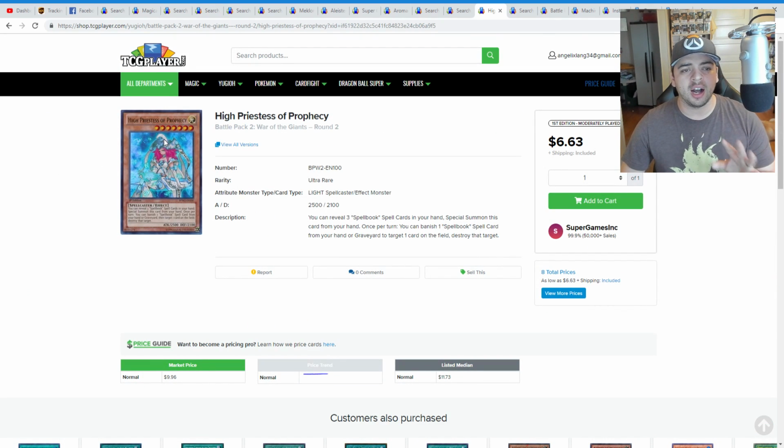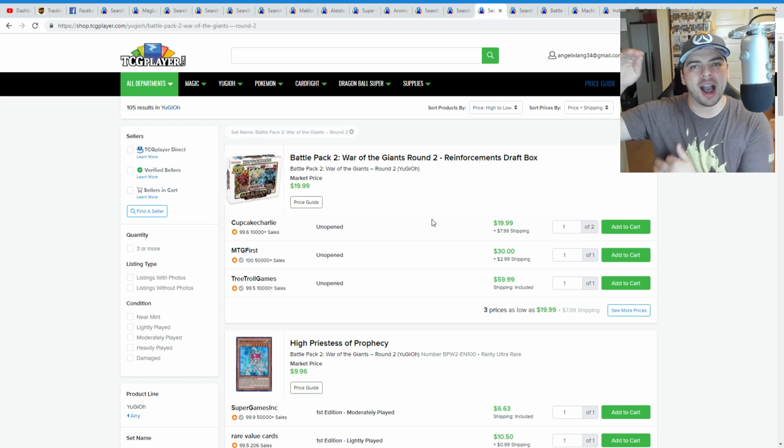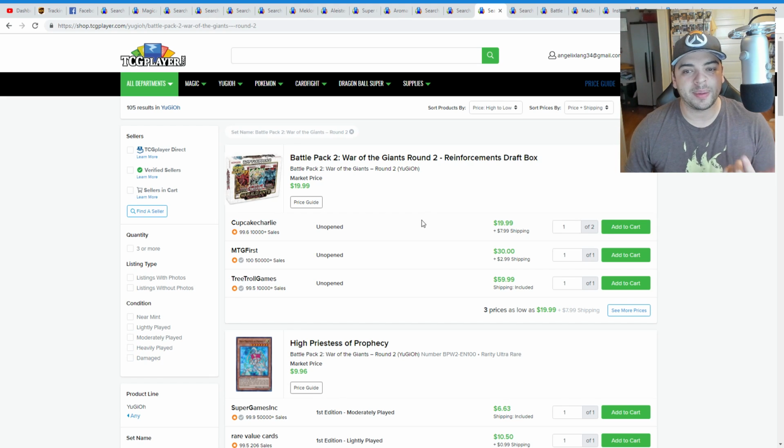Also, the Ultra Rare version of High Priestess of Prophecy looks pretty nice. Once again, let's see what's in Battle Pack 2. It's just, oh, this is so bad. This is so bad, and all those other special packs are so bad. When you buy those Walmart mystery boxes, you'll see these crappy packs as well as the old school draft packs in them.